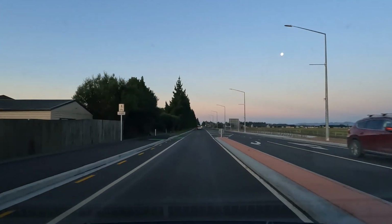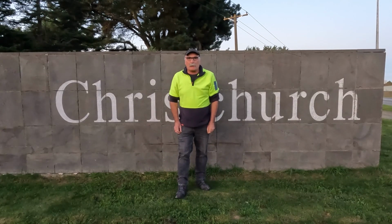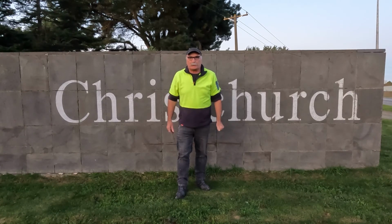Not far out of Christchurch now. So let's do it. So guys, we finally made it. Yay! It's getting dark, guys. I'm hungry. I need some fish and chips.